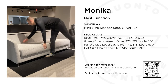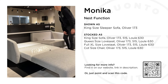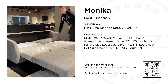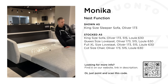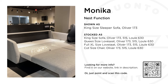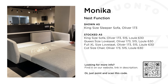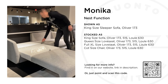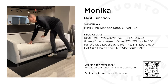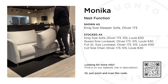Monika. This contemporary style sleeper is loved by our customers for its comfort and looks. Its sloped style arm bookends its bed, which is available as a king size, queen, full extra long size, or cot size sleeper. Monika is available from our in-stock program in a variety of colors, including Oliver 173, Oliver 515, and Lule 630. Shown here with chrome legs, it is also available with walnut legs.